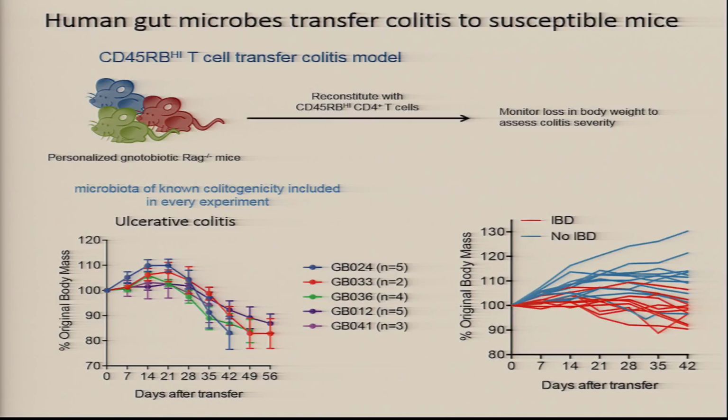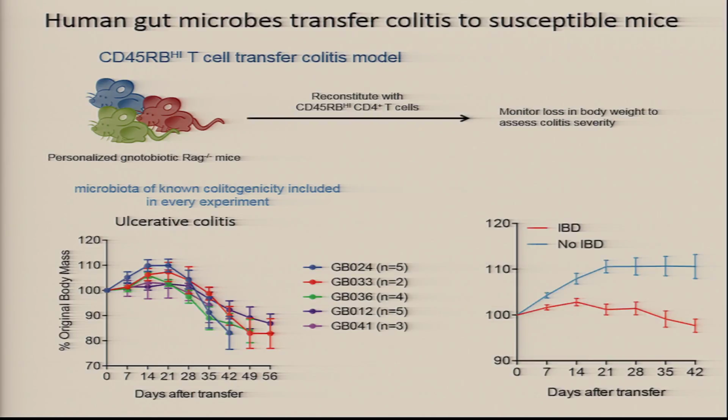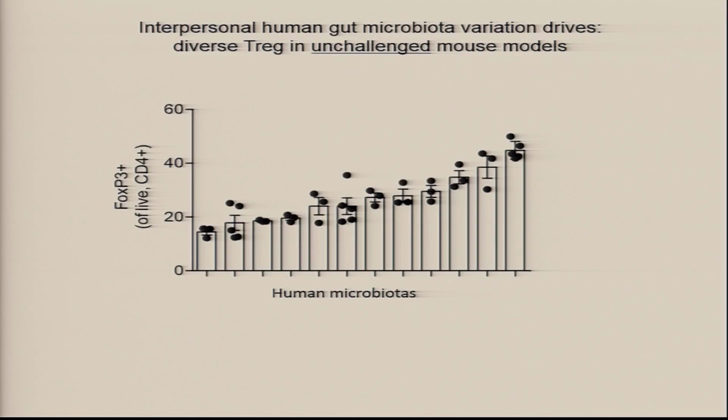And so it allows us to do things like split them up by colonizing with IBD microbiotas versus no IBD. So in red are the individuals with inflammatory bowel disease whose microbes we transfer over, and blue are the individuals without inflammatory bowel disease whose microbes we transfer over. And what you can see is that there are some healthy individuals whose microbes are able to lead to more severe disease. But overall, there's a strong separation between microbes transferred from people with inflammatory bowel disease versus those without.